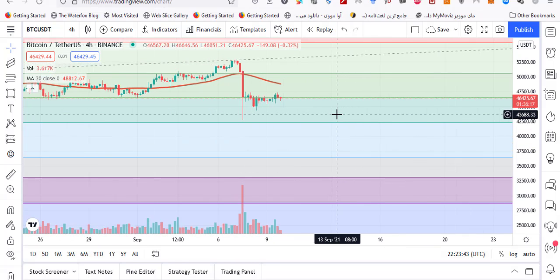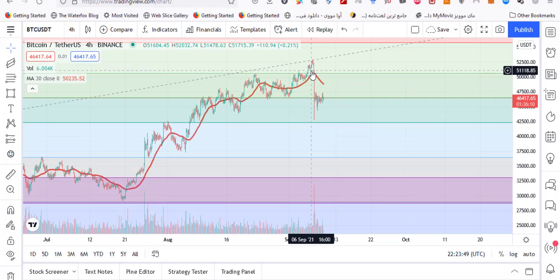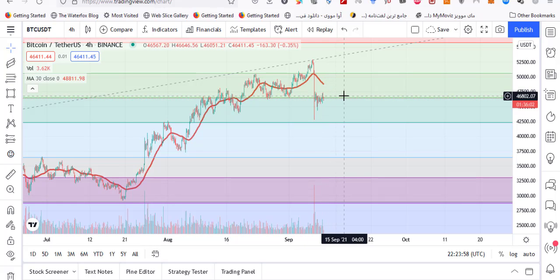This is how blockchain works. It makes some panic attacks on some people here. You see, it's going to make a range. Maybe it's an opening for next alt seasons. We will talk about it some days later.